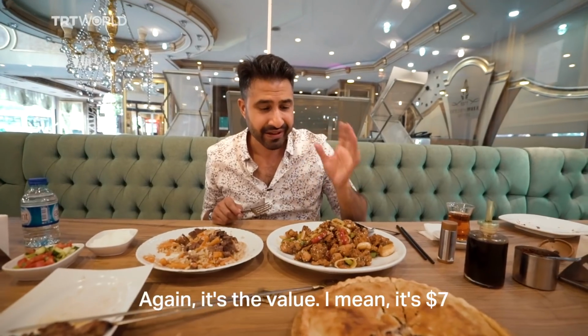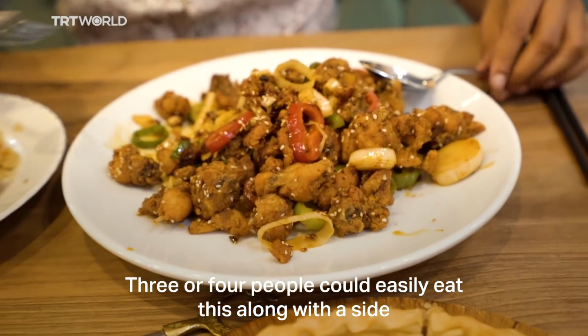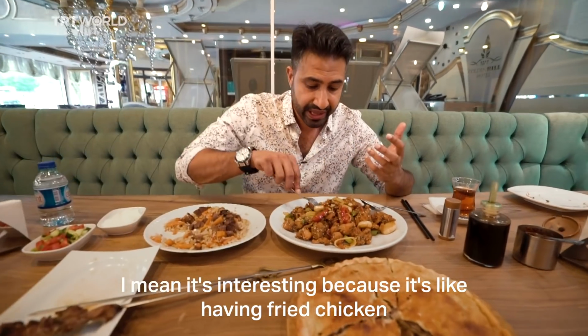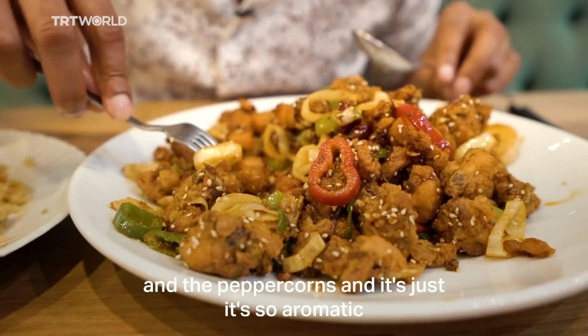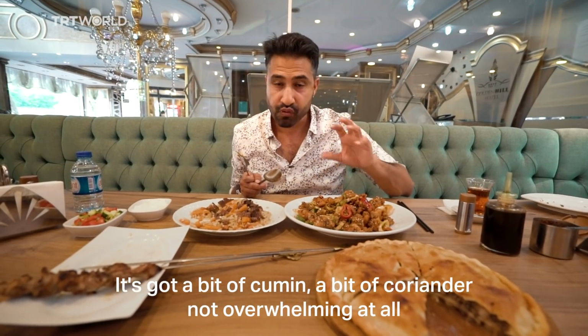Again, it's the value. For $7, 3 or 4 people could easily eat this along with a side. It's interesting because it's like having fried chicken, and it's not very wet, it's quite dry. Look at these chilies. Look at all those chilies in there. So it's got the chilies and the peppercorns, and it's so aromatic. It's got a bit of cumin, a bit of coriander, not overwhelming at all.